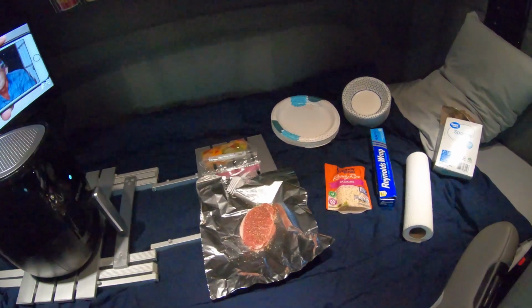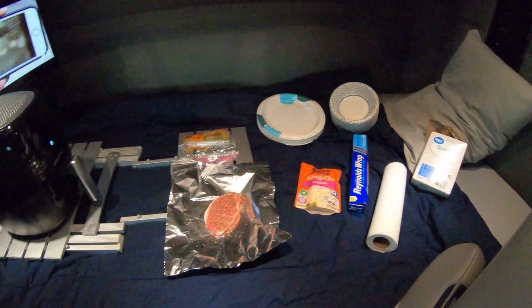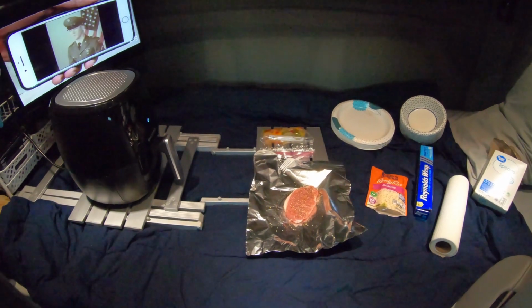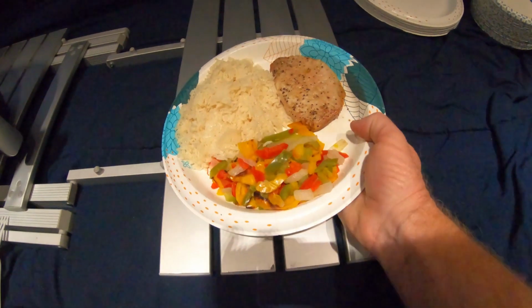But yeah, that's how I do it. I guess y'all stay tuned after I get done and I'll show you the finished product. All right, and just like that, everybody, we have a finished product.